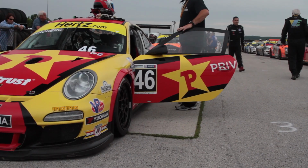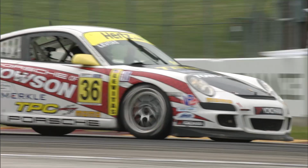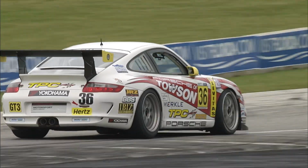Only in the Gold category do we have an out-and-out favourite, with Michael Levitas having almost double the points of his nearest challenger. To run this season out, I'm not looking at the championship at all. For me, it's race by race. I've got to have that kind of focus. I've got a long-term focus as well, but I'm going to be pushing, and I'm going to race hard.